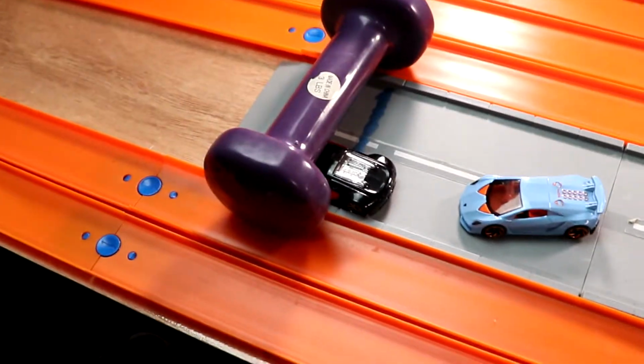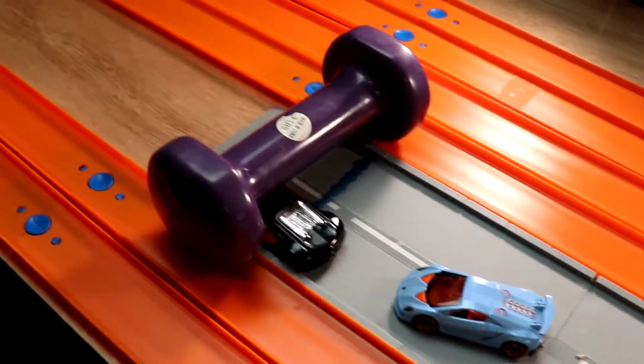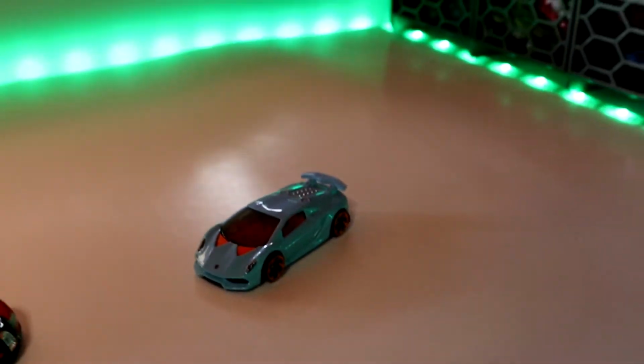It does not look like it. He's going to hit a little bit of a bump and allow the Veyron to pass him. The Veyron gets his first win. And there you have it. The Sesto Elemento has proved to be one of the fastest hypercar castings that we've ever seen race on this channel. And the blue one is moving on to the Tournament of Champions.